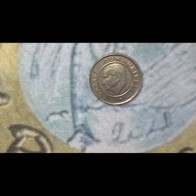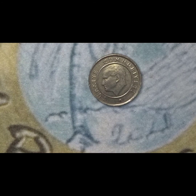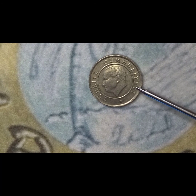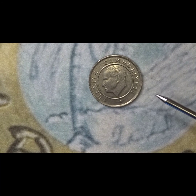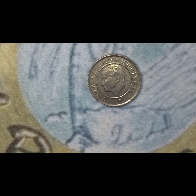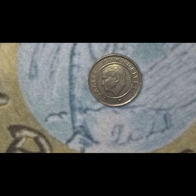Next coin. And this is one of the last 3 coins. This is a Turkish coin. On the portrait is our friend Ataturk. It was minted in 2009. The value is 25 kurus, and the mintage is 174,061,000.